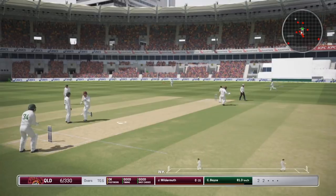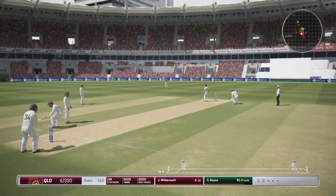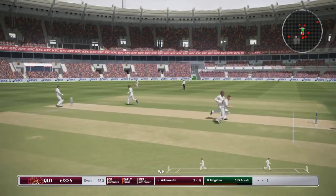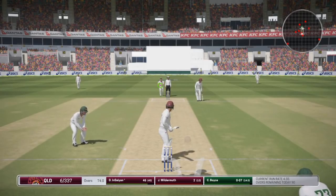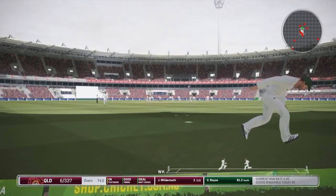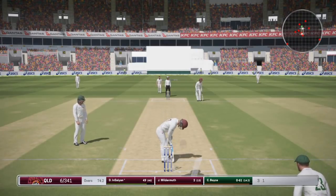That's a good shot, using our feet again, this time hitting it along the ground past mid on for 3 runs there. But it's so much better, especially bowling spin, because if it's a good ball and they play a decent shot, it's not just going to race away for 4 every time, because that doesn't generally happen. It probably makes batting a little bit more difficult. It doesn't really make it more difficult, but you don't get as many 4s, which I like as well, because it just feels a lot more realistic. So I think they've done a good job there.